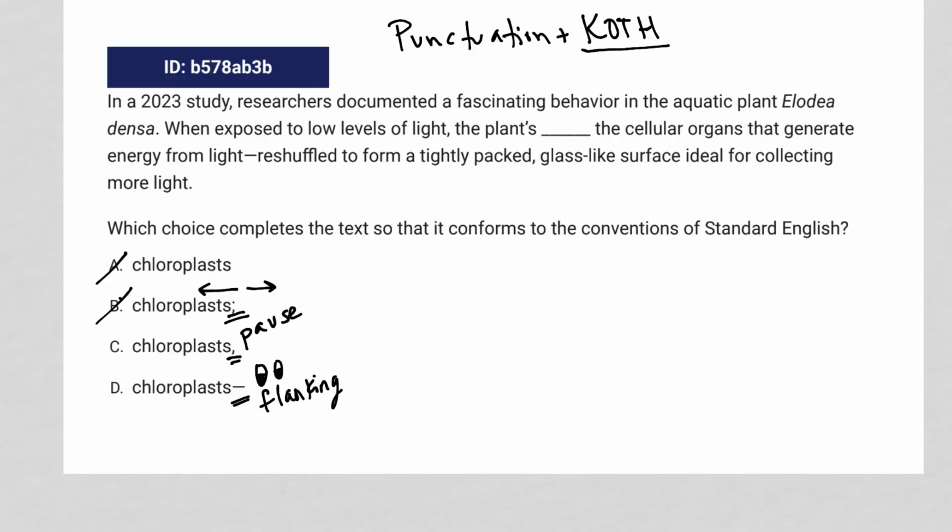Choice C, when exposed to low levels of light, the plant's chloroplasts, the cellular organs that generate energy from light, reshuffle to form a tightly packed. So that works in terms of needing to pause there, so I like it. But I just noticed by reading further that I do see another long dash right there after light, which is going to make choice D better than choice C, because choice D's long dash pretty much acts in the same way as the comma does after the chloroplast, but it also has the added benefit of matching the author's style that is obviously being used here when we see this additional long dash here being used after light.